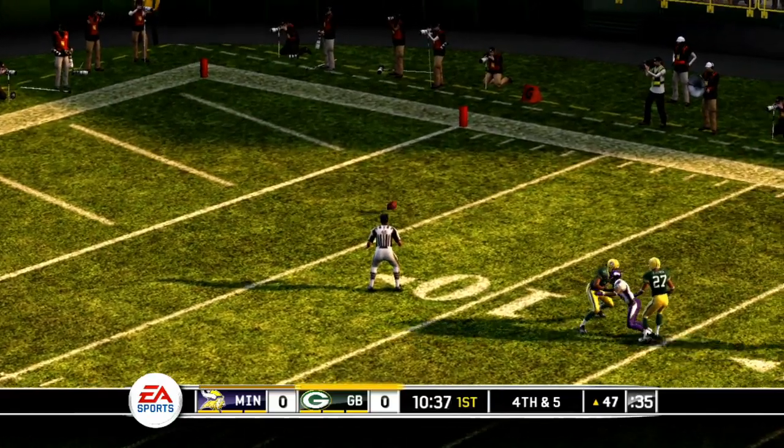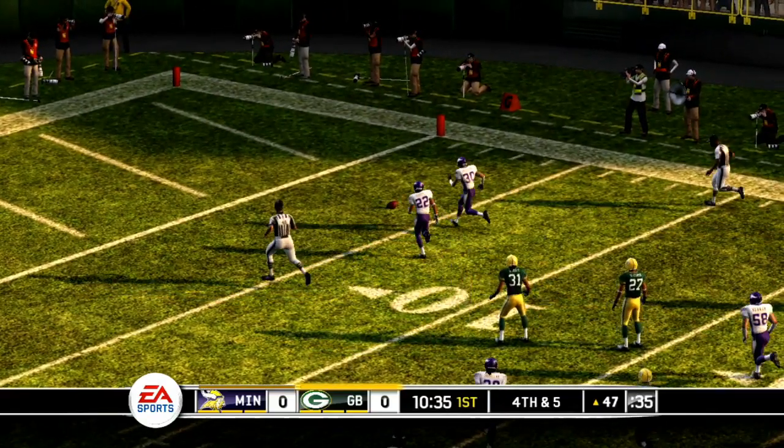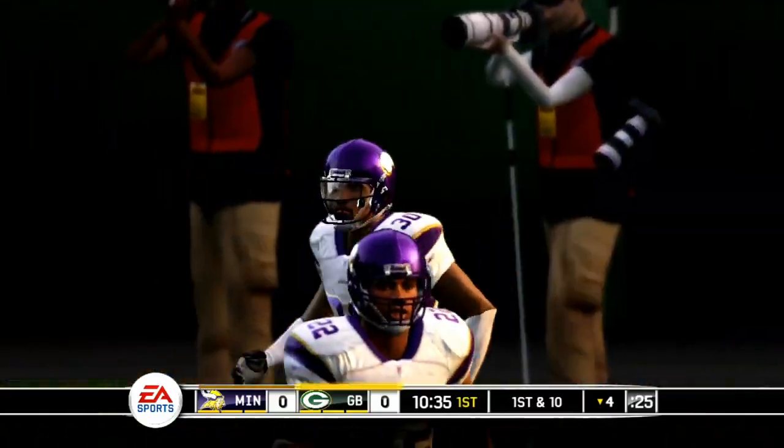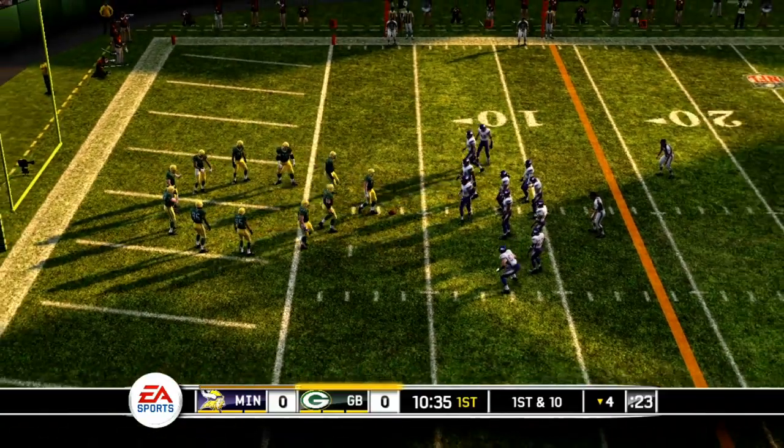Oh, let's turn it up. And they'll down it at the 4. Let's see if the offense can put something together on this drive.